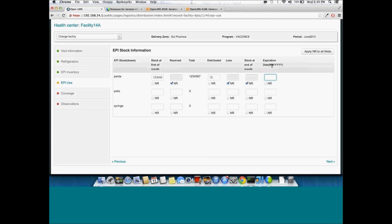the expiration date is in the format of month and year. If I fill an invalid date format, then on tab out, it gives us an invalid date format error. So let's fill in some sample data here. Some of the not recorded checkboxes are clicked.